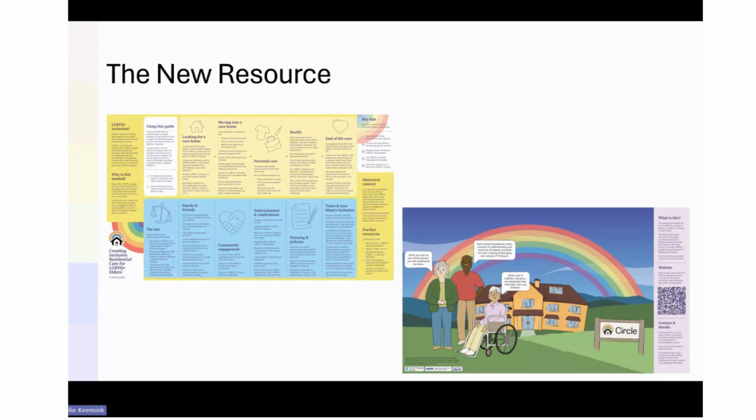And for all these different elements of the care journey, we've offered very practical, positive actions that people can take to make the care experience of older LGBTQ+ people more inclusive. Most of these actions are free and won't cost any money and are really just focused on your behavior and the type of language you use. They're actually quite small changes that can make a big difference to someone's experience in a care home.